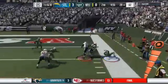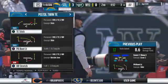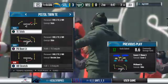Firing quickly here, and that's complete, and stopped a few yards shy of the goal line at the 3. That one good for 17 yards, and now they've got it first and goal.